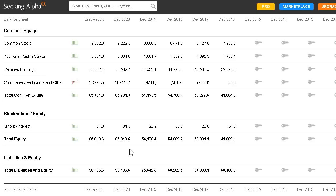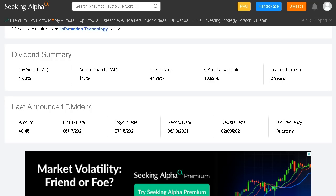So overall, TSM has some great financial statements, growing revenue, high profitability, a solid balance sheet, and the company also pays out a current yield of 1.5%. It only makes up around 45% of their total net income, and they've been growing that payment, averaging over 13% per year growth, which is absolutely amazing.